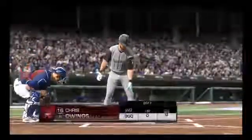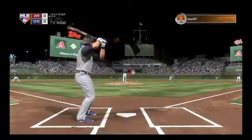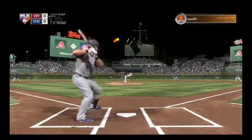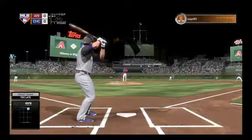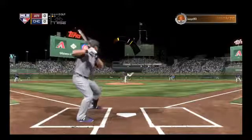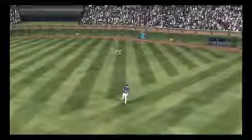Here's Chris Owings now, and we are set for baseball here this evening. Tonight for Arizona, shortstop Chris Owings. And we kick things off tonight with a swing and a miss for a first pitch strike as we're underway. In the air to straightaway right. Under it is the right fielder. He's got it, one away.